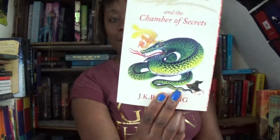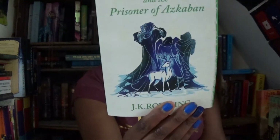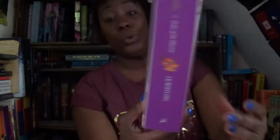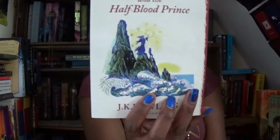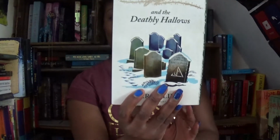They're just absolutely gorgeous. The Chamber of Secrets, and that's the back. I have no words for how much I love these books. The Prisoner of Azkaban, and that's the back. The Goblet of Fire, and that's the back of that. I can't even tell you which one is my favourite cover because I love them all. All beautifully illustrated. The Half-Blood Prince, and that's the back. And the Deathly Hallows.